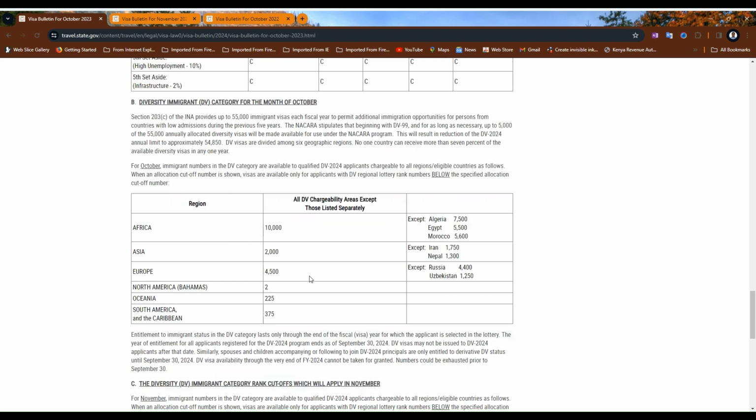So, each region has a DV regional lottery rank. Remember, when you win the DV lottery, you get a case number. And the case number can range from 1 to maybe even 80,000 or 100,000 or 120,000. And remember, they only require 55,000 visas. So, a lower case number, from 1 maybe to 10,000, is just a lower case number. Those people will be scheduled for interviews very early, starting October. For example, this one started in October.